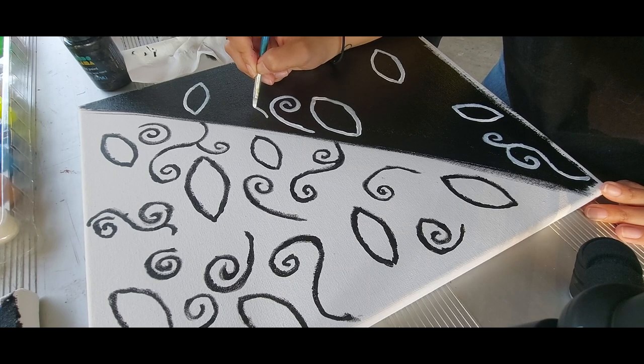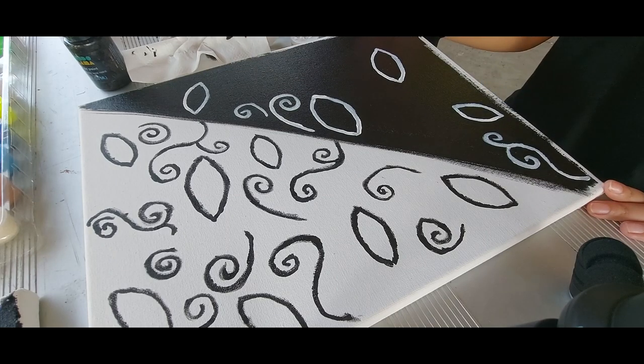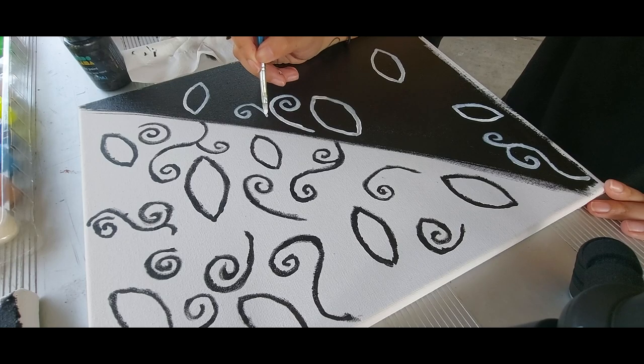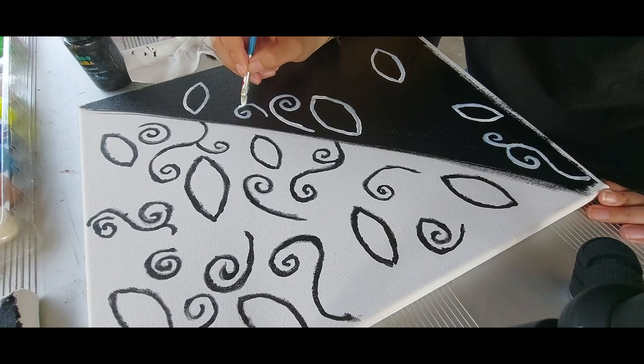Those lines or patterns, I associate those shapes, eyeballs and swirls, with discomfort. And that's what I'm going for this time. Because last time, it was like comforting vibes. This time, it's a little bit uncomfortable. Discomfort.